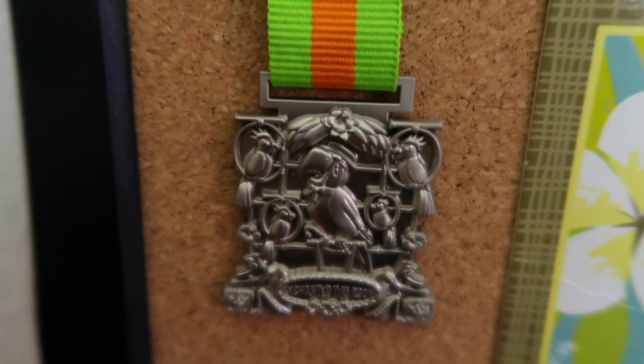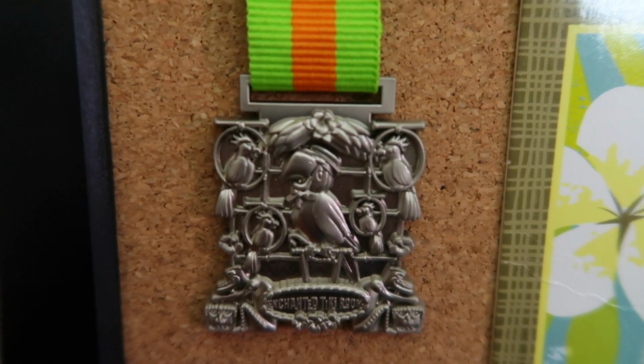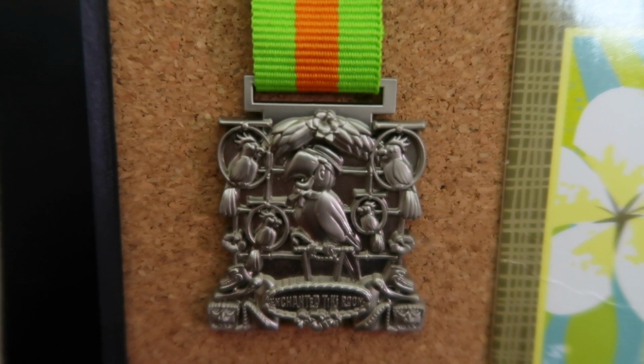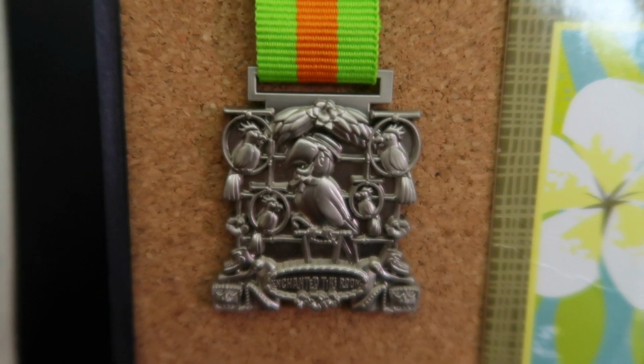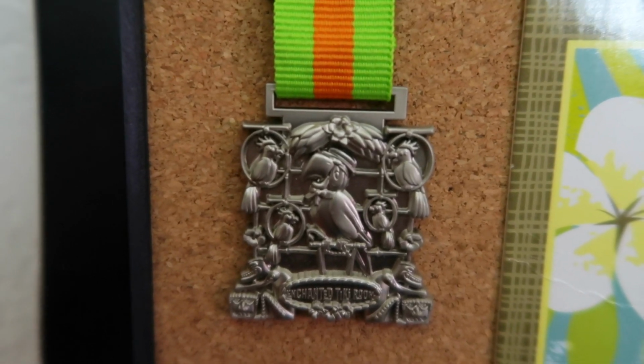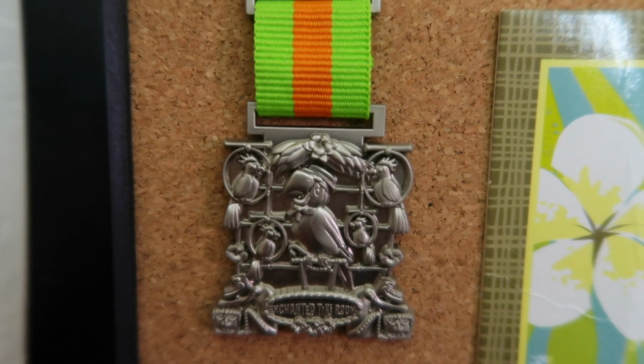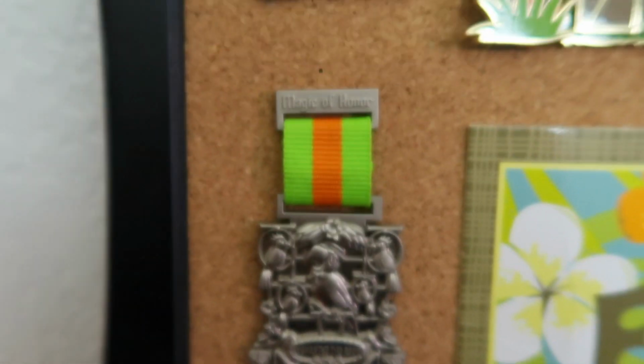And there we have our bird in the center, one of our hosts. I think it might be Jose. I think I read that was Jose. And we have some other birds in the background, and I just love this scene. It's really cool. These pins are nice. They're a very brushed silver. They have a pewter-like quality to them. They're really pretty, and they are limited edition to 2,000. Really, really fun pin.